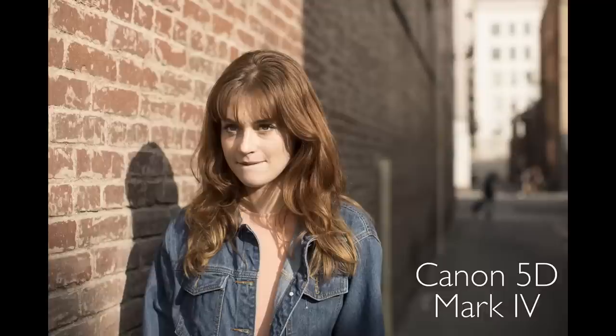So the Canon looks fabulous. Really nice, a lot of detail there, really in the shadows. Nice curve. It's got that nice contrast out of the middle, but the shadows aren't super, super dark, and the highlights are still all there in her face.